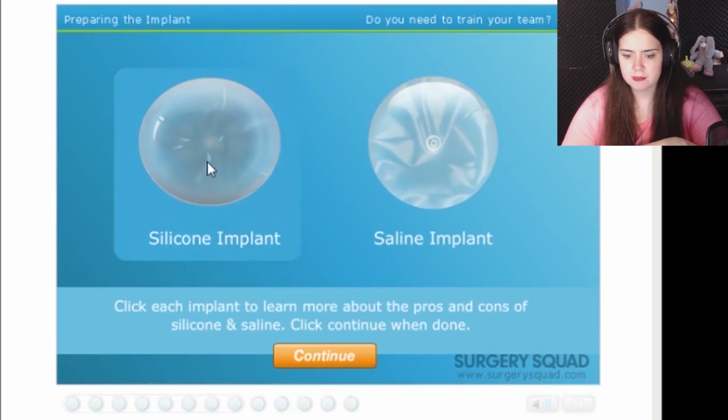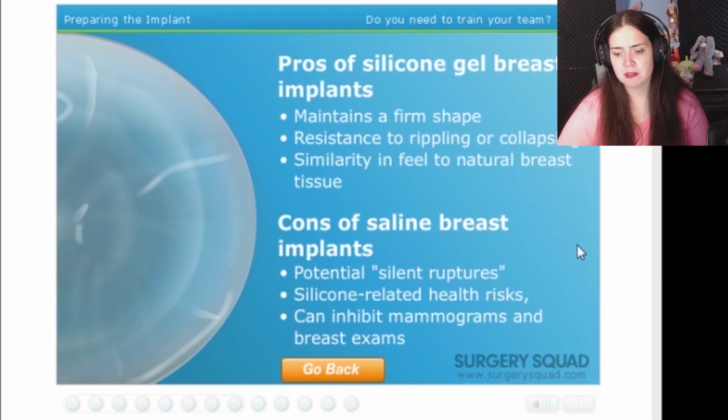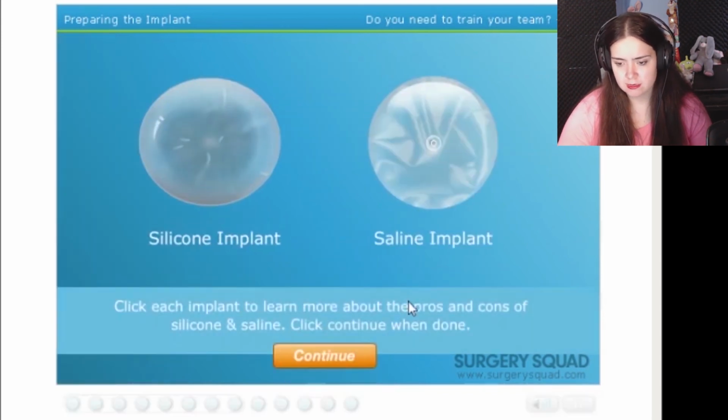Okay, so Clara's getting silicone, so we'll learn about that first. Pros of silicone gel breast implants: maintains a firm shape, resistance to rippling or collapsing, similarity in feel to natural breast tissue. Okay, I wouldn't know, but okay. Cons of silicone breast implants: potential silent ruptures. That doesn't sound good. Silicone related health risks: can inhibit mammograms and breast exams. Well, as long as the person given the mammogram knows you've had implants, then there should be no problem. Hopefully. Now, for the other one, saline.